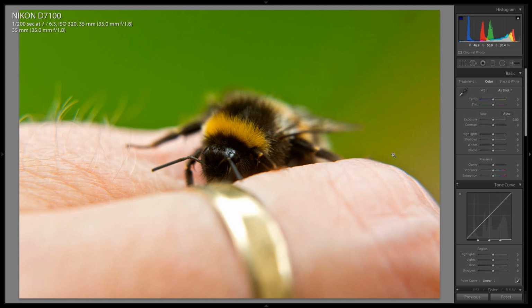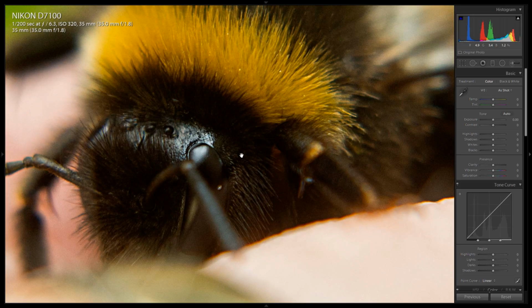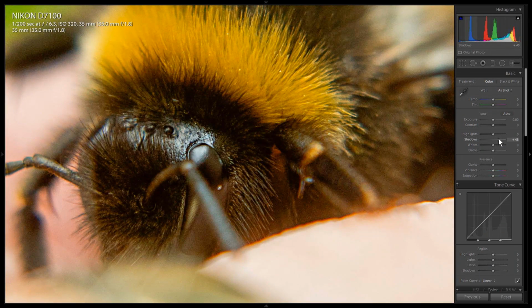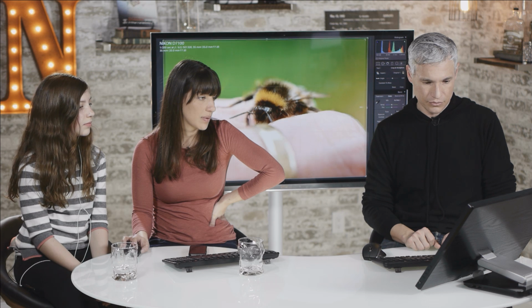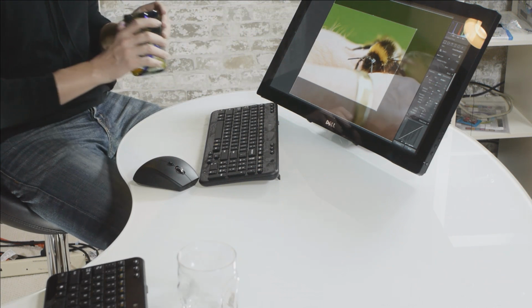Oh, another bee. Twinsies. Beautiful. Wow, look at that detail. You can see the individual eyelets on the bee. That's always a good sign. We can see the texture on the bee's eye. Let's bring up the shadows. Beautiful. I'm going to pull a Tony Northrup and crop it a little. Okay.